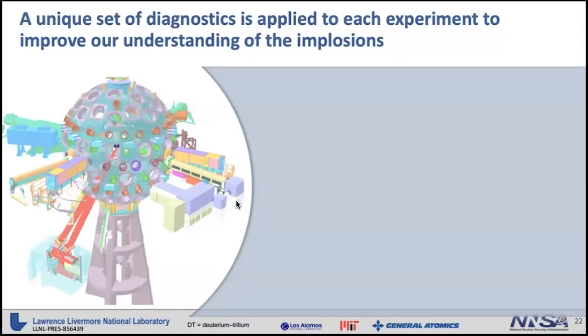It's also worth considering that this is a very hostile environment. It's over in 100 picoseconds. It's at the center of a 10-meter vacuum chamber. It's very small. It's 100 microns in size. There's a lot of EMP, a lot of neutron and X-ray radiation. So all our diagnostics are basically purpose-built. We have a whole part of our program that is dedicated to designing, building, and maintaining diagnostics, as well as anticipating future needs.